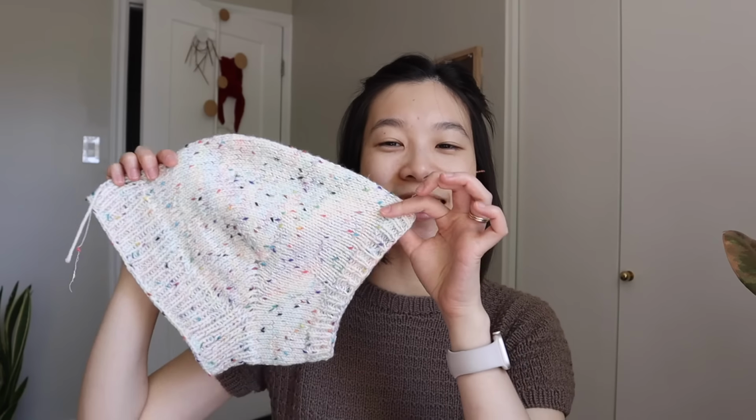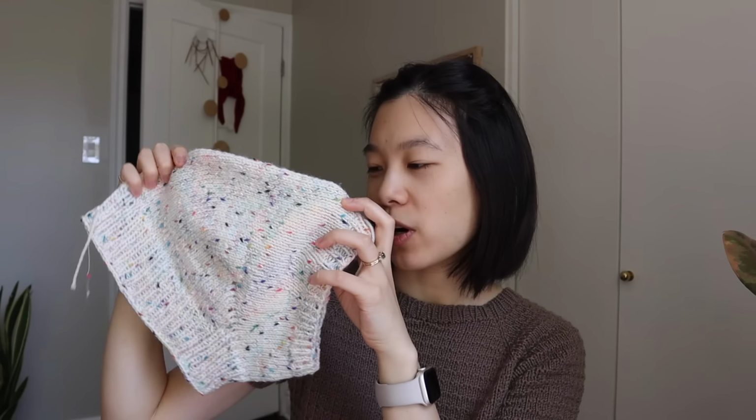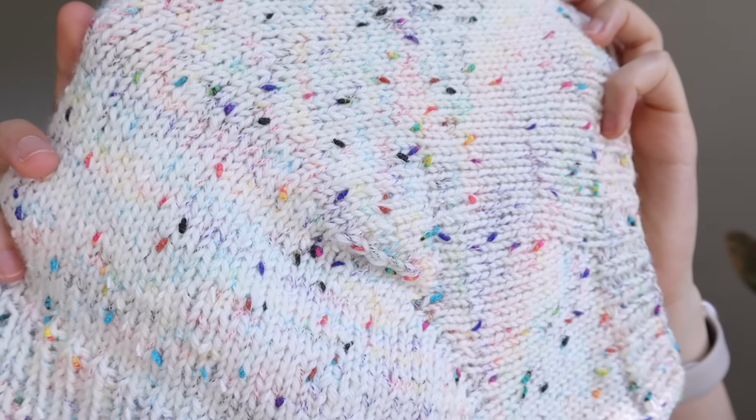And it turned into this, which is this really weird looking, I don't even know how to describe it. What shape is this? It's kind of like a tunnel, but not. If I zoom in closer, you can see the atrocity of the knitting that I've done. Basically, I casted it on. I didn't make a gauge swatch. I didn't do any measurements. I was just going based off vibes.